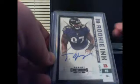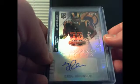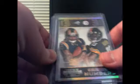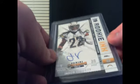Rookie Ink on card of Jordan Matthews. Paul Richardson, rookie ticket, variation printing plate. That is the cyan Paul Richardson printing plate. One of one. Timmy Jernigan, rookie ink, two of those. Greg Robinson, championship ticket, 9/99. That got in the mix. Didn't mean to be. It's going to the Rams.